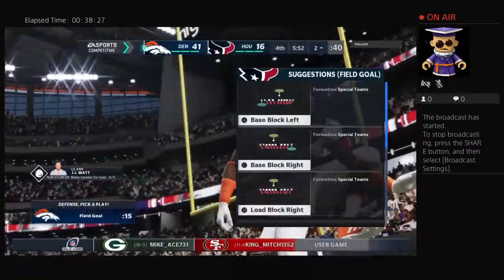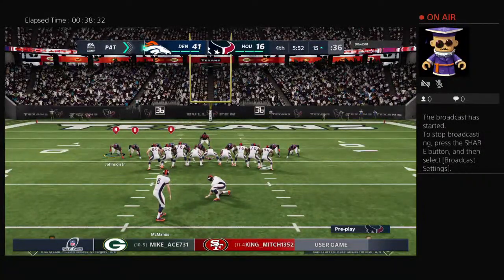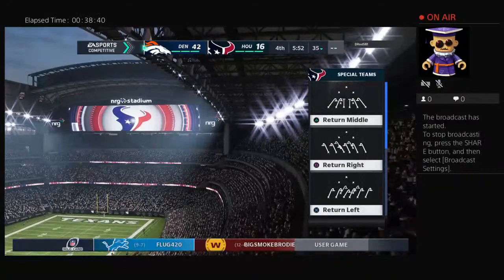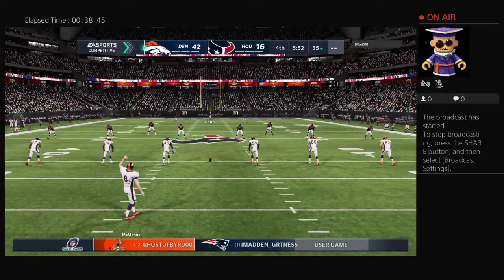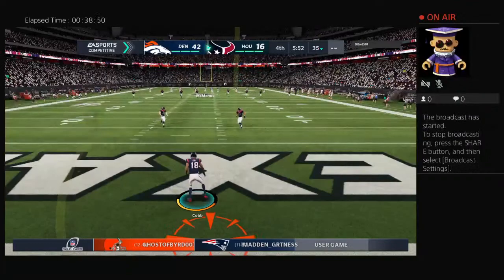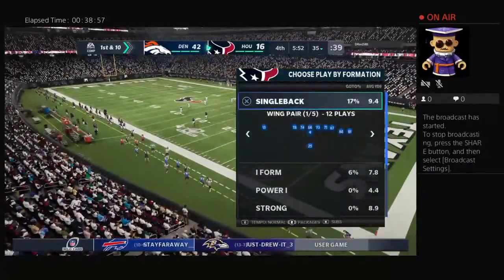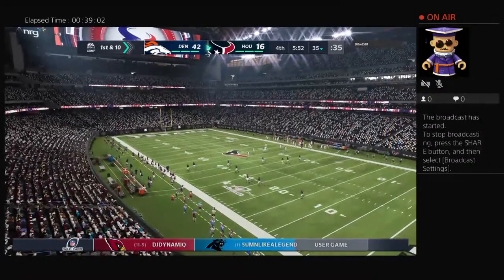Jerry Jeudy saving his best for the playoffs with his 3rd touchdown of the game. And the Broncos will extend their lead. And that will bump the lead up to 26. Makes the score Broncos 42, Texans 16. After the touchdown, here's McManus now to kick it away. Randall Cobb on the return. The Texans take over 1st and 10 at their own 35-yard line.